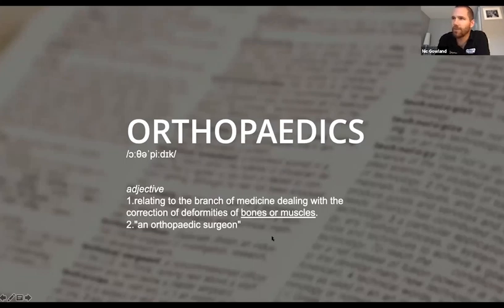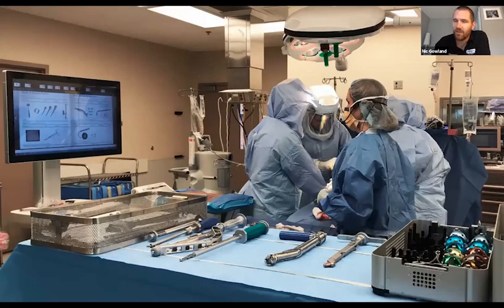So what do we mean by orthopaedics? Orthopaedics is a branch of medicine dealing with bones or muscles. So anytime a surgeon corrects a broken bone or takes out a hip, puts in a hip replacement or adjusts some sort of bone deformity, that is orthopaedics. And typically orthopaedics is this sort of setting. What you can see is someone having some sort of orthopaedic procedure done on the table. It looks like a hip replacement.